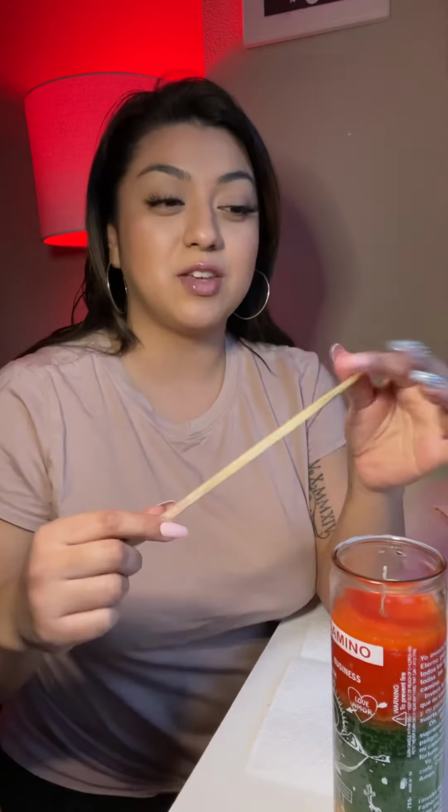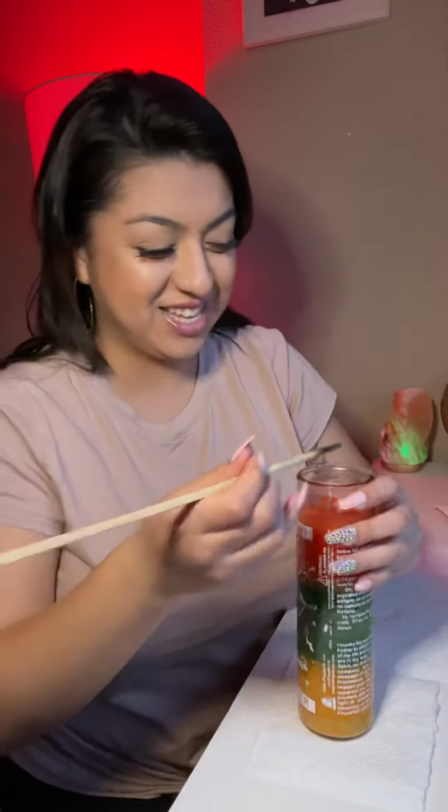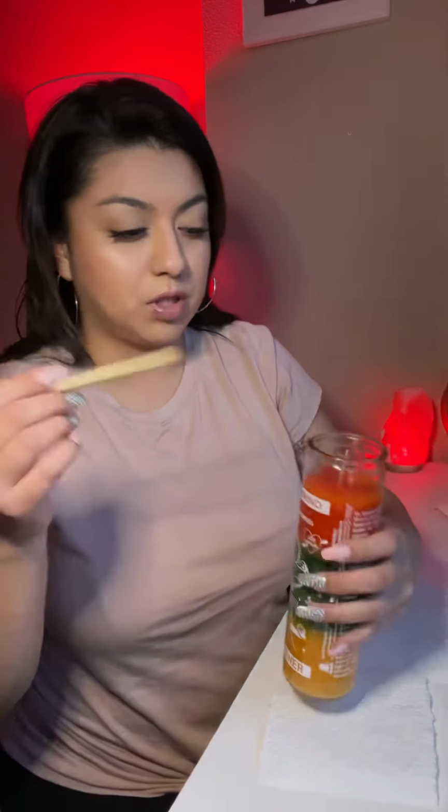And what I like to use is a chopstick. And as you can see, it looks busted because I use it all the time. Some people like to write in what it is, like the name and stuff, which I do for certain types of candles, like chime candles, but this I just put the petition in.